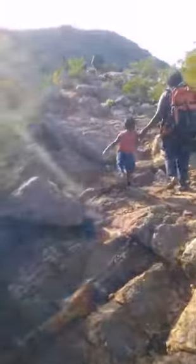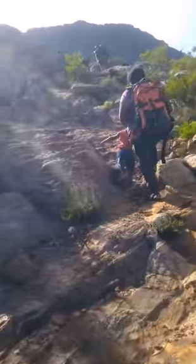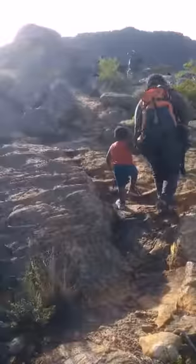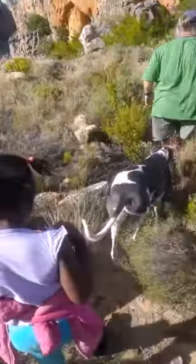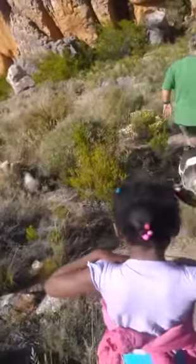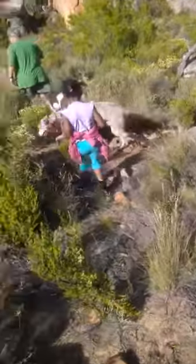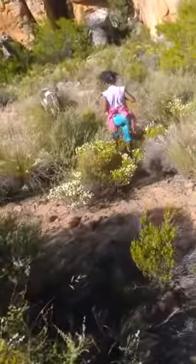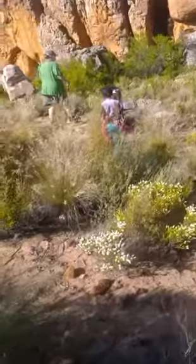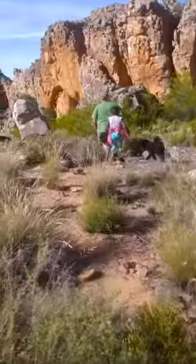We're still going up. Up. Until we see the bushmen paintings. Let's go find it. Yeah, let's go find the bushmen paintings. We are too close now. Too close. I can't wait. Can't wait to see the bushmen paintings.